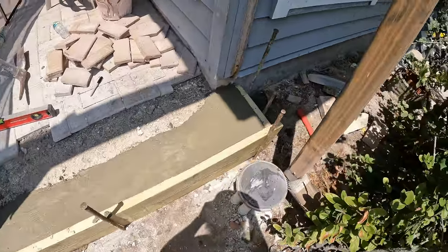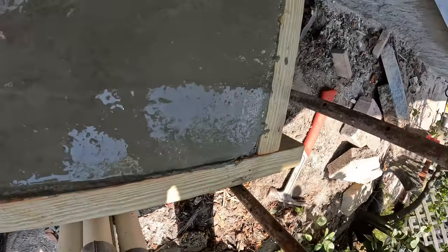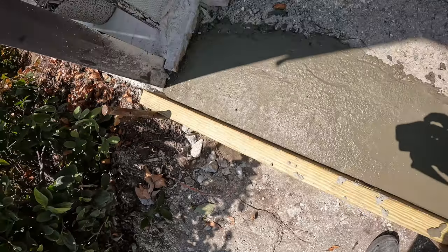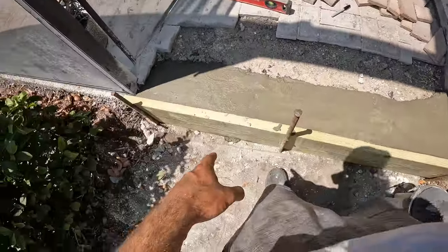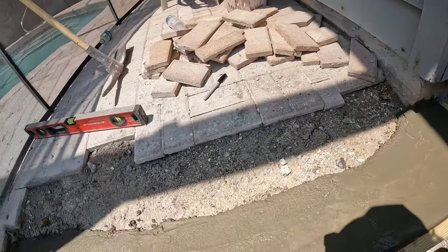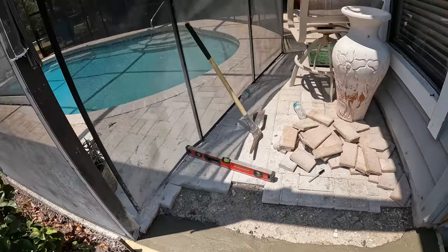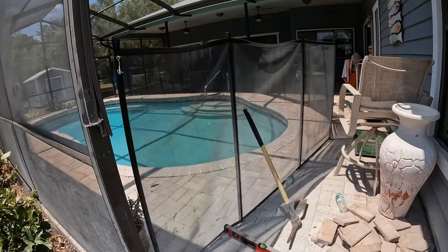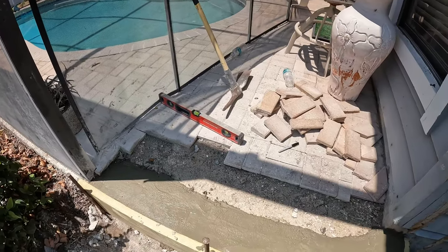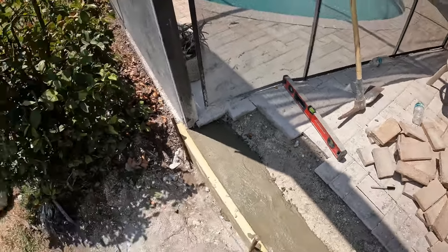All right, we got her all poured up. As you can see, it floated to the top of the board over there, and then it slowly goes down following the line. Had to do that because of these pipes. And then we're just gonna pick up these pavers and build up with sand to get it to be the right height here. And then we have another repair that we have to do over there tomorrow. So I'm gonna let this dry up a little bit and finish it a little better, and then start packing up, and we'll be back here tomorrow.